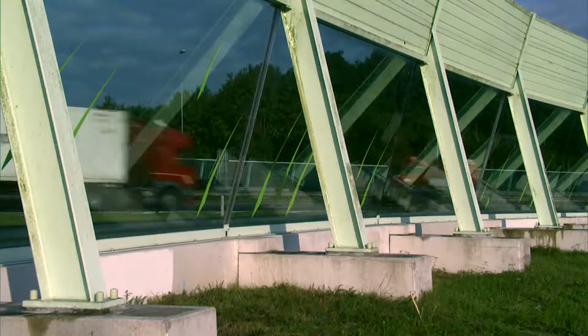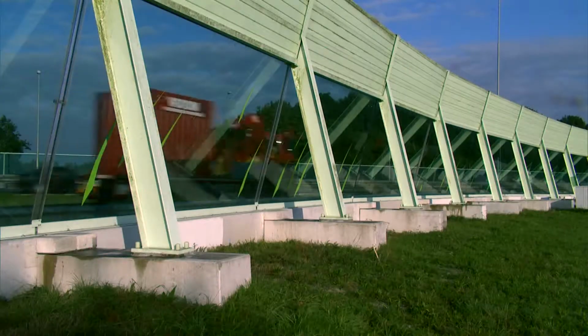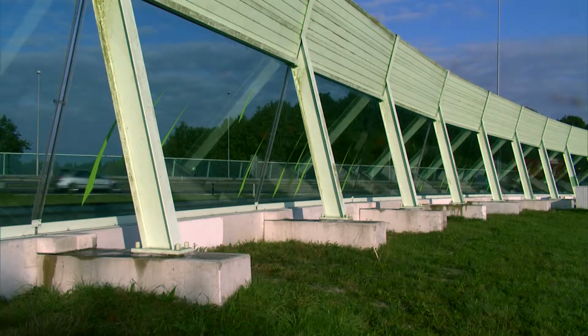And for this particular noise barrier, the first precast concrete piles were pile-driven, followed by the precast pedestal footings and plinths.